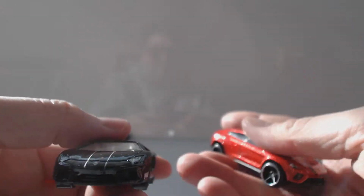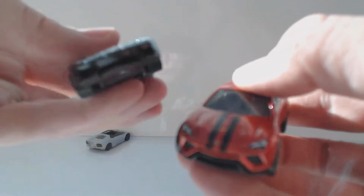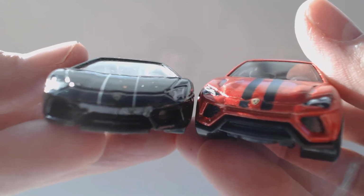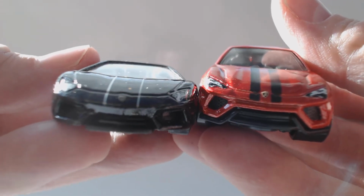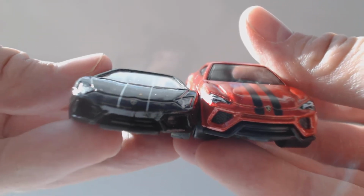And you can see how similar the front end is for an SUV, which is huge in comparison. I mean, the scales probably don't really do much for it on these type of cars, but I'm sure that would be a lot bigger than that. But the front looks very, very similar. It's all the same sort of shapes and design cues.